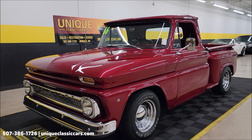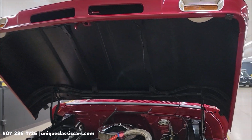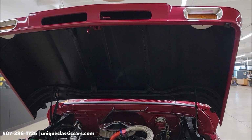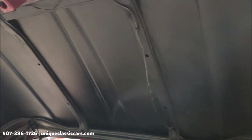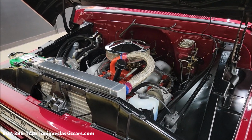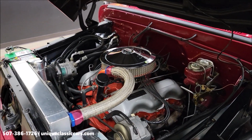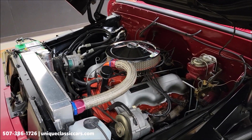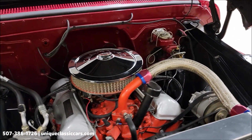Let's take a look. I think we know it's going to look good underneath there. Let's check it out. Underside of the hood looks good, kind of a flat black finish. Here it is, there's that 409, aluminum radiator, Edelbrock 4-barrel on there. Nice clean, tidy again. Simple, good look to it.